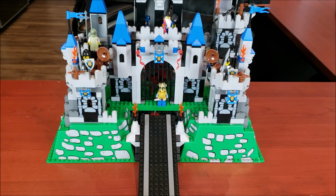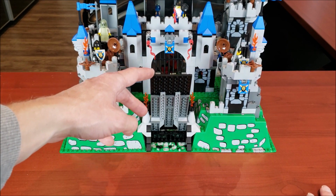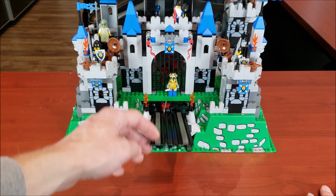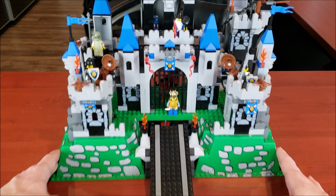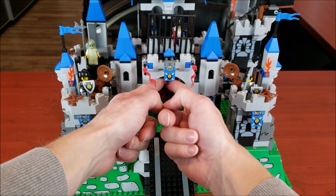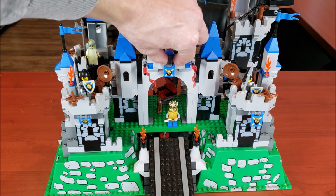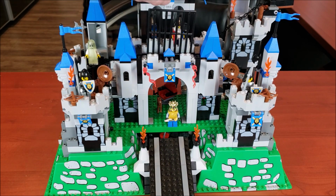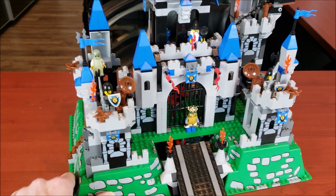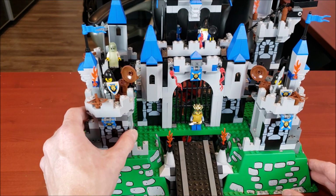So we'll begin by just basically showing you the main gate. You can kind of close this by just putting it up like this. Or bridge, I should say. And then what's really cool about this is you can open up the main gate. It's basically on the keep. That's basically the center of a castle, and that's going to hold that up. And then when you want it to fall, well, there you go. A little help. There you go. Falls right down.